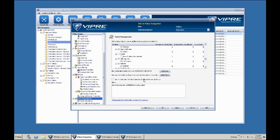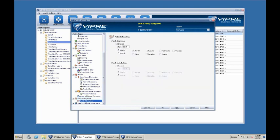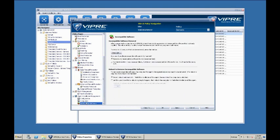And if you'd like, you can force Windows updates to be turned on at the endpoints. We do not update Microsoft Windows applications. We do third-party applications only, but you can force that Windows update on an endpoint to be turned on. I can decide when the scan happens and when the installation happens if I want to do that automatically, or I could just do it manually. Now, one of the things I mentioned earlier was incompatible software, as we call it, but it's essentially being able to remove existing antivirus applications during our deployment.